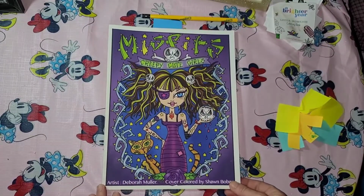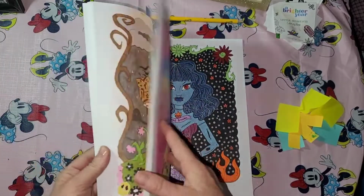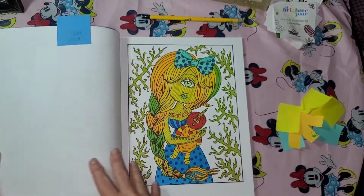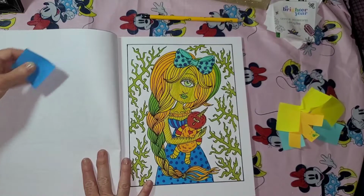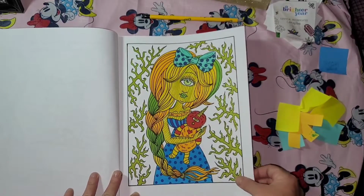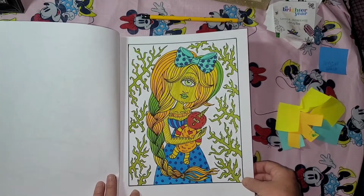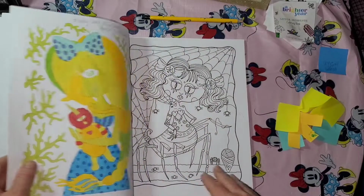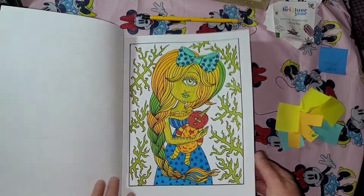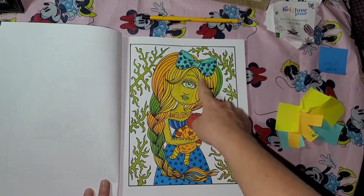Next, we got Misfits, Creepy Cute Girls, Deborah Muller. Did a buddy color with Gina Sharp in this one. This was really fun to do. Used Arteza Everblue markers on her. March 18th. Used a lot of lines here.